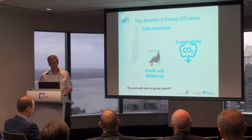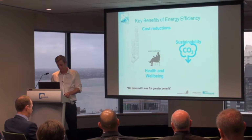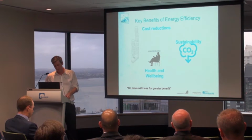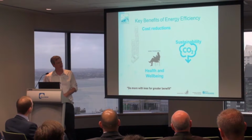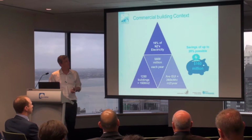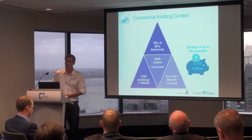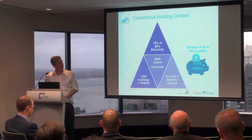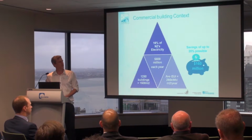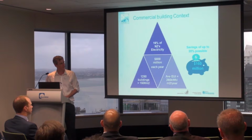So some key benefits of energy efficiency. Obviously, there's cost reductions. Health and well-being, it's proven to have better, healthy environments. And sustainability, it's basically 40% thereabouts of greenhouse gases that are coming from as-built or in-built environments, which include commercial buildings. Within commercial buildings itself, 16% of New Zealand electricity is soaked up by buildings. I believe it's 21% of energy when you take in gas and diesel and other things. $800 million a year is spent. We always say 20% is easily achievable, so that's 160 million. And once again, go back to carbon. I know it's not all directly related with energy and electricity in New Zealand, but these make a difference.